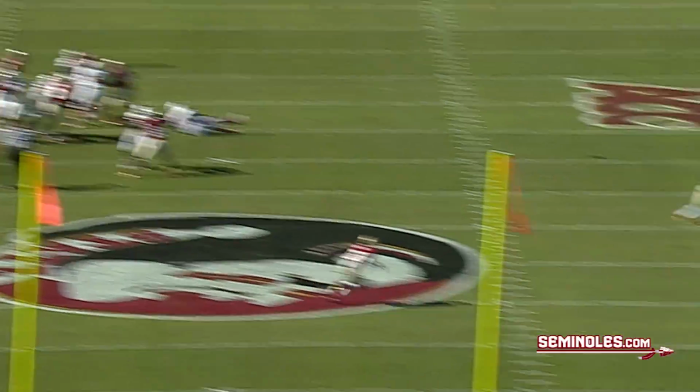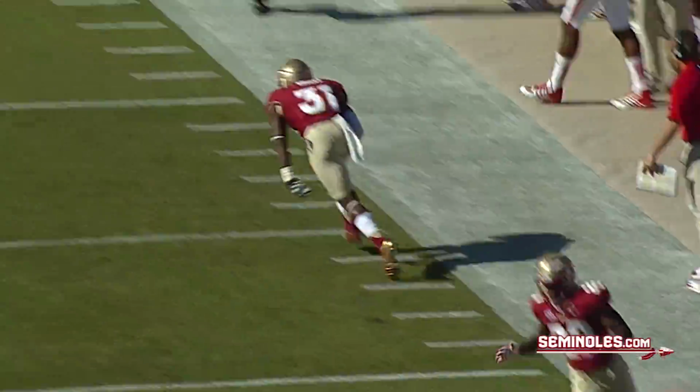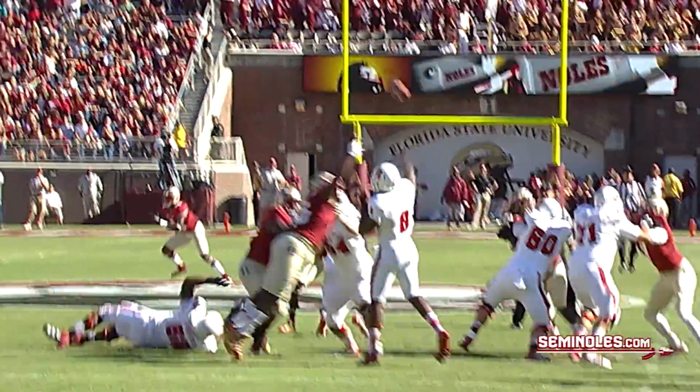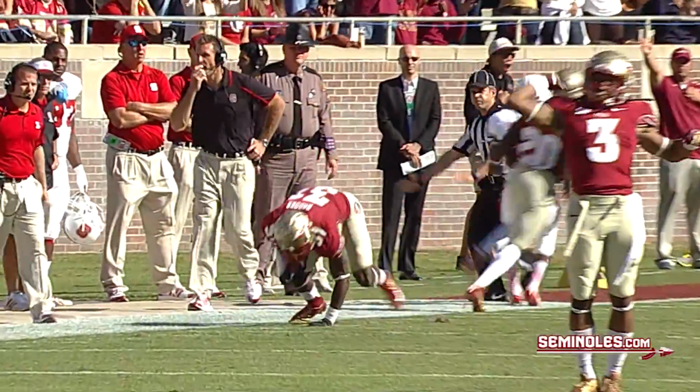The snap, a good one. Brandon Mitchell will throw his first pass. He puts the ball in the air. It is intercepted. Picked off at the 35. Terrence Brooks has it in his hands. He's got an interception on the second play of the game.